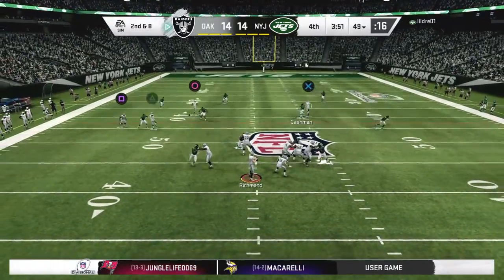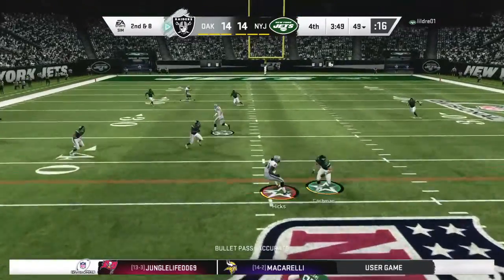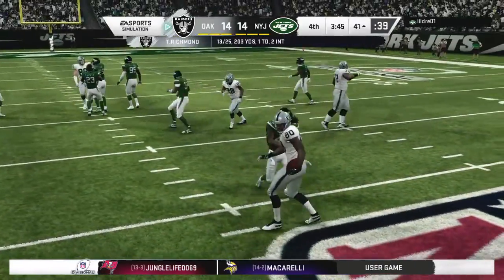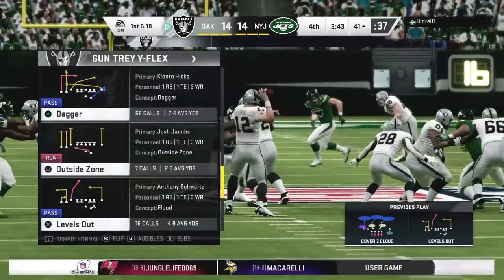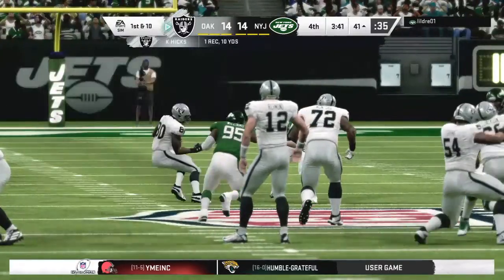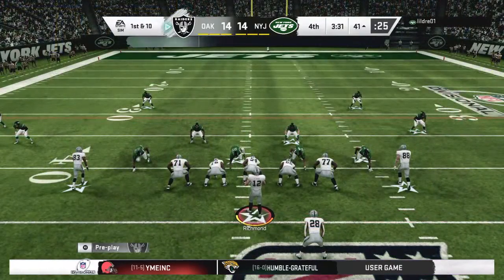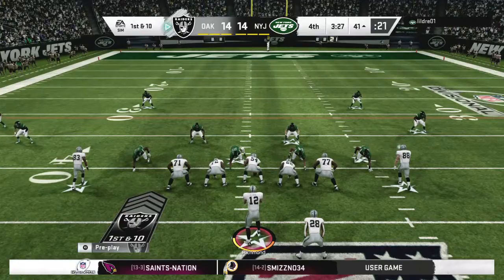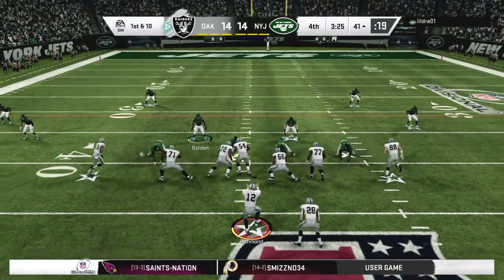Here's 2nd and 8. Over the middle, complete. That's Hicks. And that's going to be another first down as the tackle made at the Jets' 41-yard line. I think it all came together there. In-breaking route, drove it with excellent pace. Money throw right there to move the sticks.